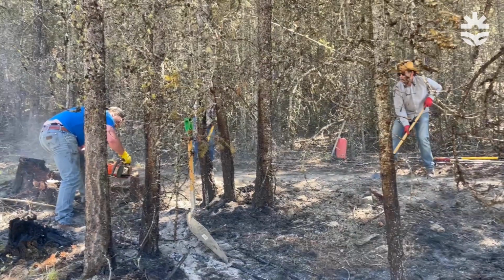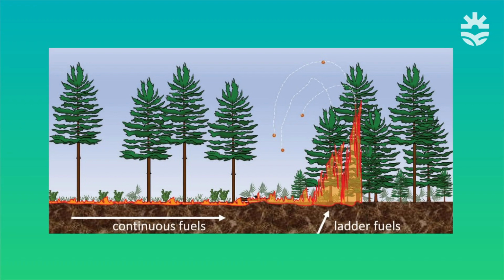Fuel modification, like you can see our Fifth World team doing, is a great thing to be done before the fire season or if there's a fire threatening. The best resource to find out what you can do is to check out FireSmart Canada.